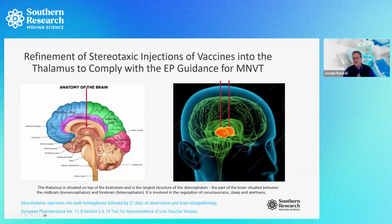So we were recently faced with a challenge where a European client wanted to administer the test vaccines directly into the brain, but in compliance with the European Pharmacopoeia guidance. The European Pharmacopoeia guidance is different than the WHO monkey neurovirulence test in that the vaccines are supposed to be delivered directly into the brain, into the thalamus.